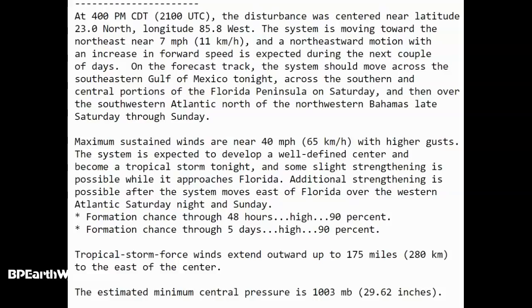Maximum sustained winds are near 40 miles an hour with higher gusts. The system is expected to develop a well-defined center and become a tropical storm tonight. Some slight strengthening is possible while it approaches Florida. Additional strengthening is possible after the system moves east of Florida over the western Atlantic Saturday night and Sunday. Tropical storm force winds extend outward up to 175 miles to the east of the center. Guys, that's a long way.